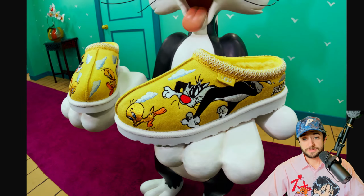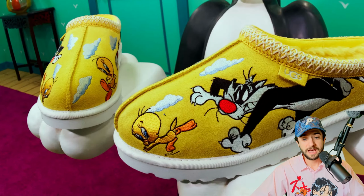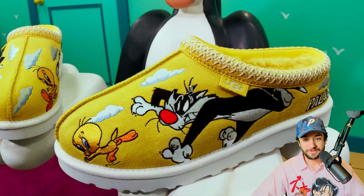Yellow is wild, and this is definitely some bullshit your boy would pick up and have it absolutely brick on the resale market.